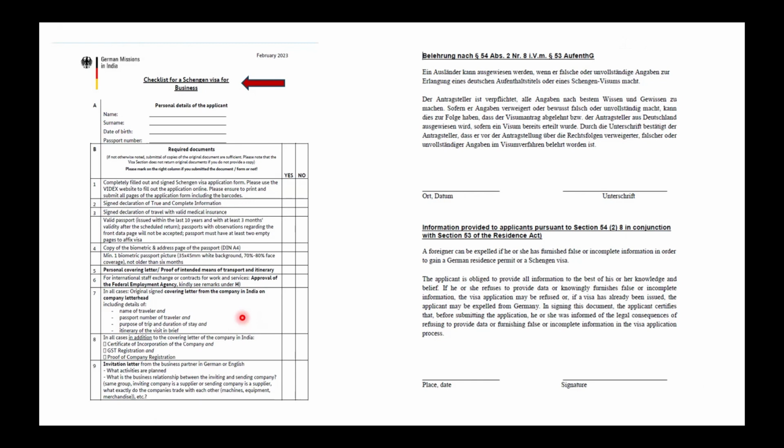Now let's get to the checklist that I showed earlier also, right? Remember, this is filled at VFS. So the VFS person will verify all of your documents. He will check marks against all of the documents that you've submitted, and then he'll get it signed in front of you. But you should, as a best practice, take this along with you. So we've done these steps. First step, visa application form is done.